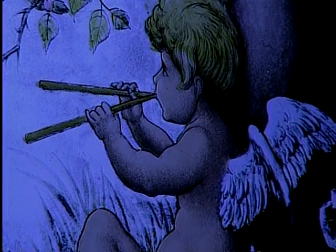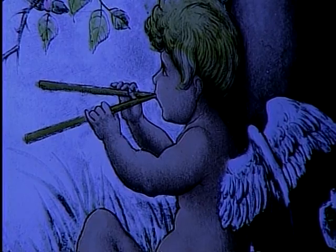This design is actually commenting on the medievalism of that window. This is an Edwardian piece. A small angel is on guard playing a pan flute, sitting under an urn.